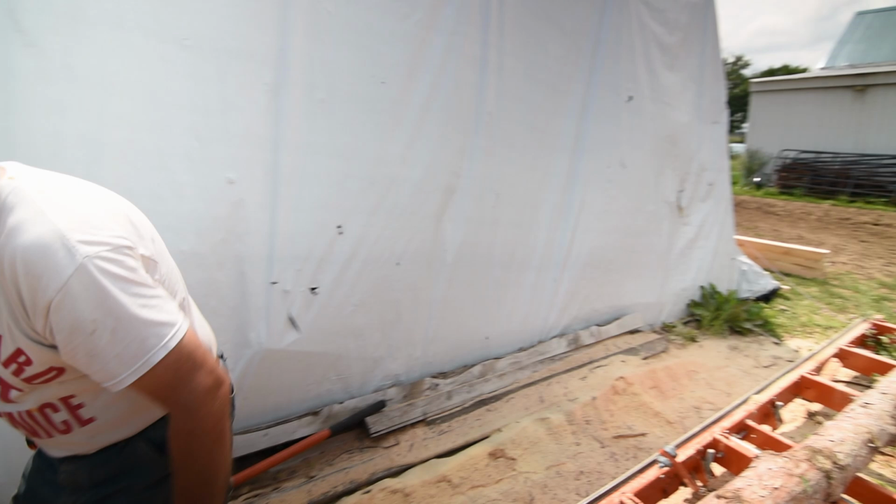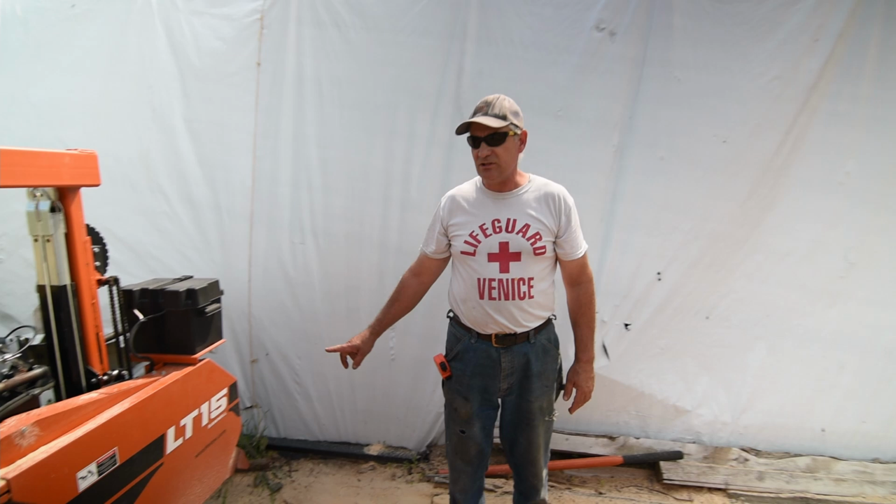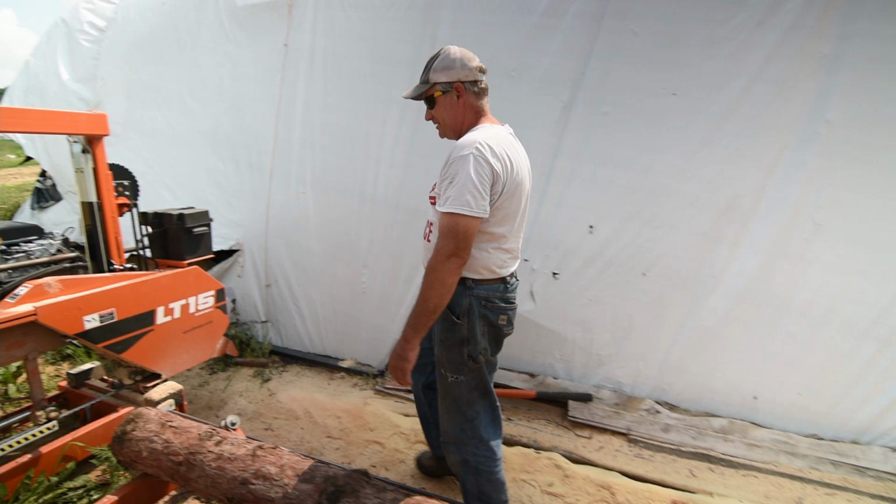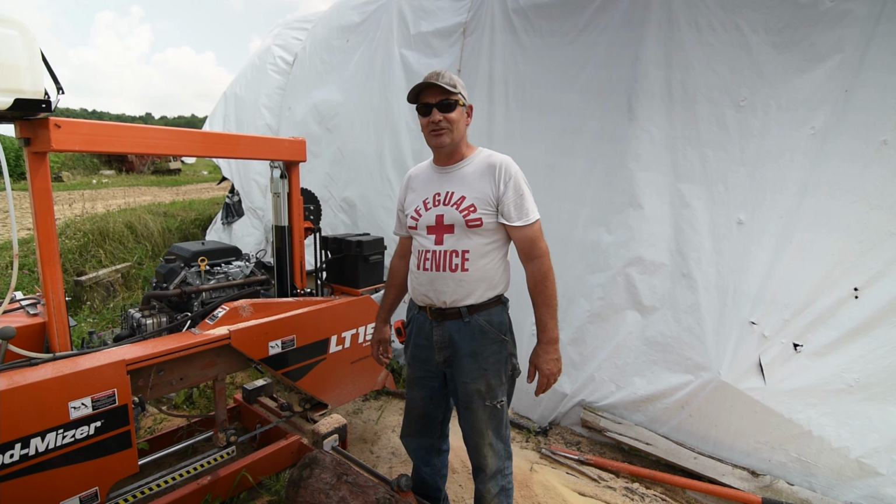The sawmill, as you can see, is a Woodmizer LT15, new to this farm 2 years ago, I believe. I can proudly say I have not purchased a stick of lumber from Menards in at least 2 years, and we've built a lot of stuff, so it has paid off for us.